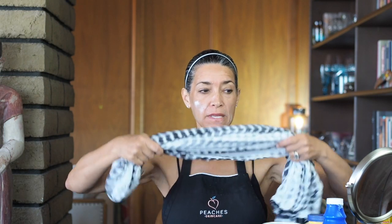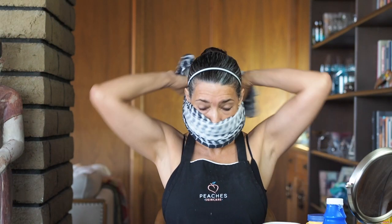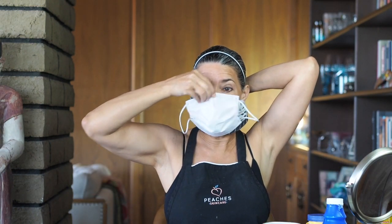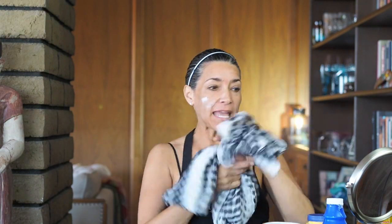Another idea is that when you put on your mask, maybe take a piece of silk scarf or something that's made out of cotton, put it over your face like so, and then put your mask over it, just like this. So my point being, a nice protective barrier. I hope this helps you to have healthier skin while you're going through this time.